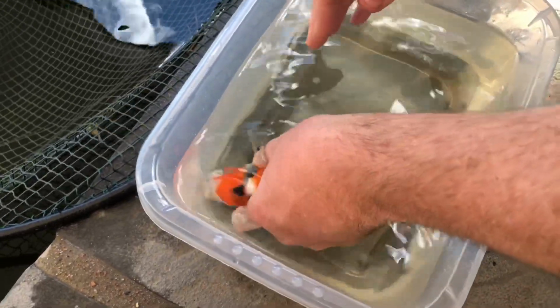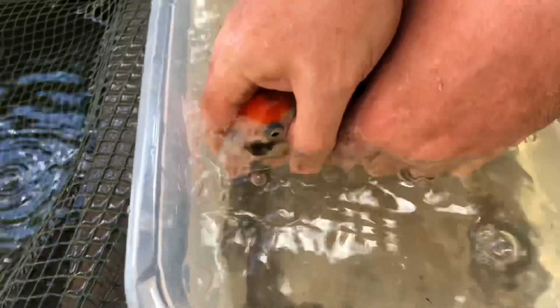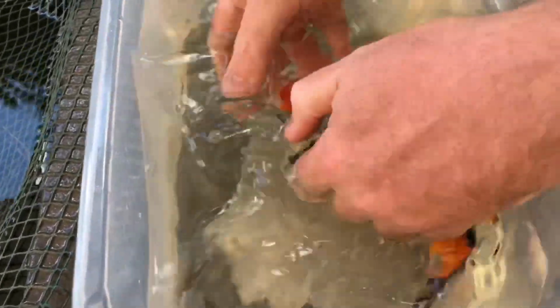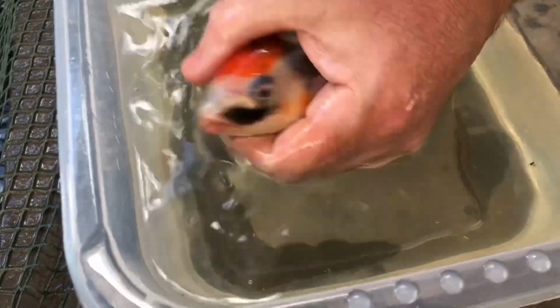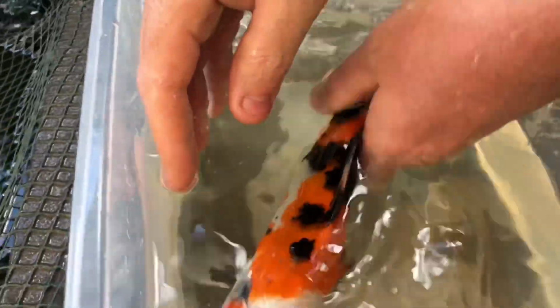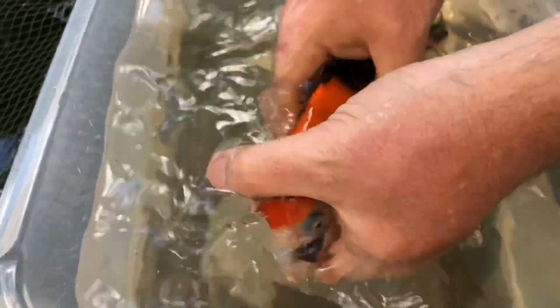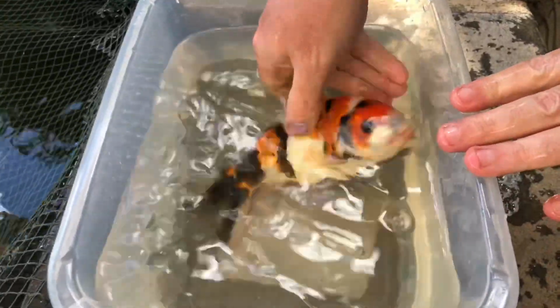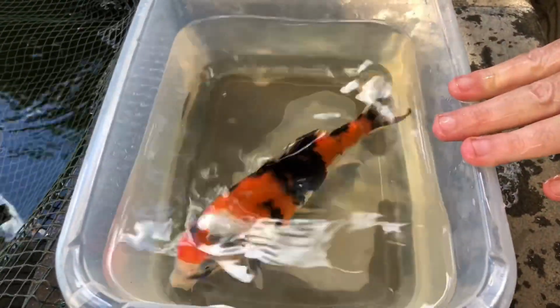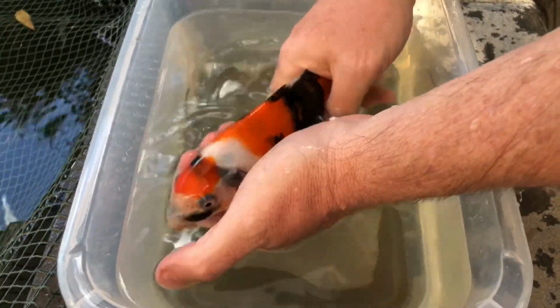Okay, so it's out of the dip now. Let's have a look at the mouth and what the potassium has done with the wound, or whatever it is. Easy, easy, easy. See, not happy. Okay, here we go. So you can see it's gone a bit browner. I'm not sure this potassium is actually helping. So if we can look in there, get a decent look. I'm getting a feeling it's carp pox rather than an ulcer, which is a problem completely on its own. But this one's going to go back into the pond.